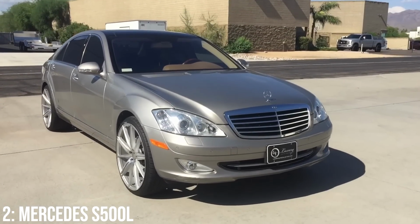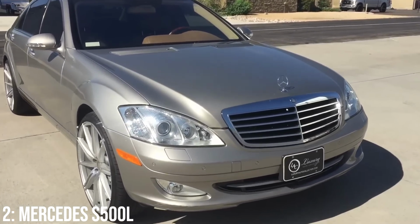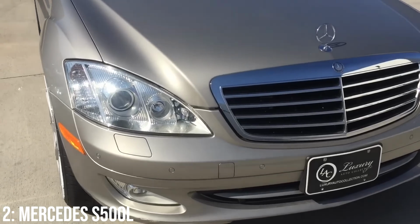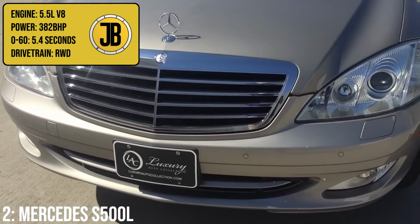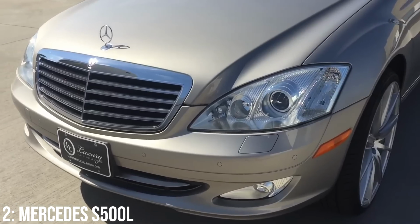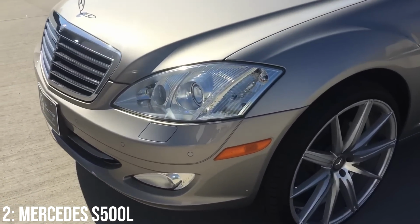Next up, we have a car specifically made to be a luxury car. In fact, it genuinely sits in the limousine class, the Mercedes S500L. Beneath the wafty exterior, it has a 5.5 litre V8 engine which makes 382 brake horsepower, taking it from 0 to 60 in 5.4 seconds, matching the slightly more performance-focused S4 we just spoke about.